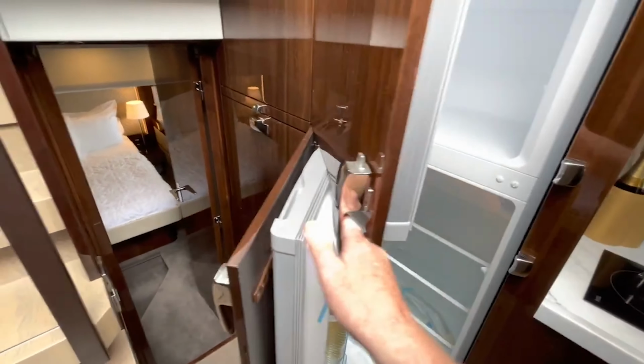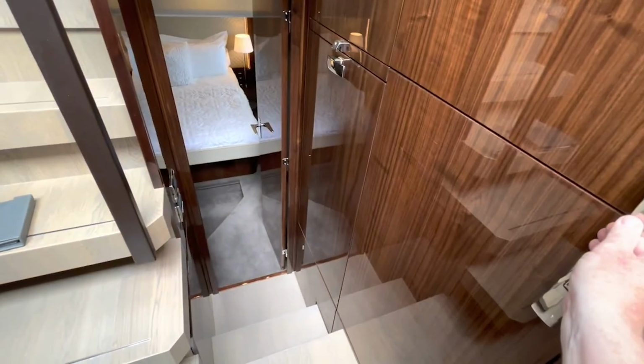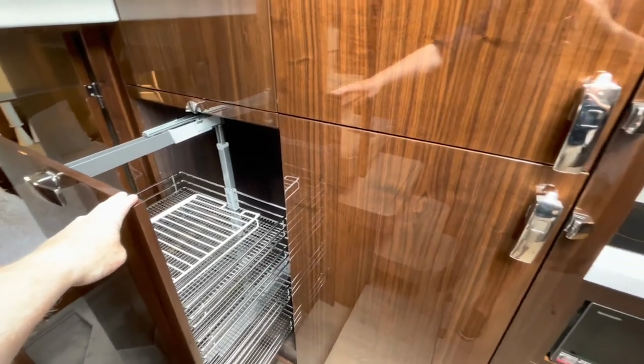Fridge, freezer compartment. If you're going to spend a week on board, you've got plenty of not only refrigeration but storage space. Look at that larder, really well thought out.